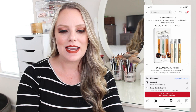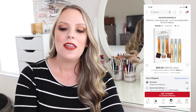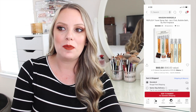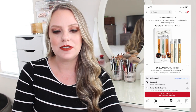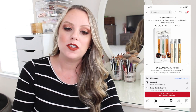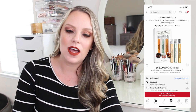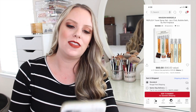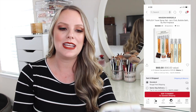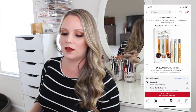I debated getting this. So Replica is a perfume brand that doesn't have your traditional perfume scents. They basically try to replicate the smell of certain atmospheres within your life. So for example, sitting by the fire, sitting at a jazz club, bubble bath, stuff like that. I've been very curious, but perfume is one of those things that's really hard to buy online. You definitely have to go in store.